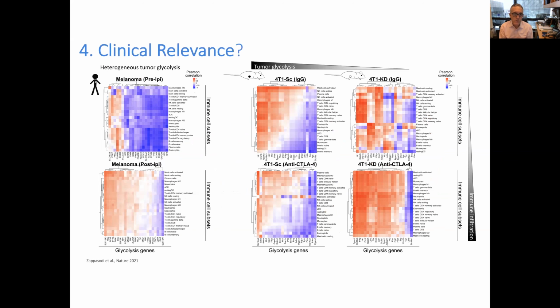So is there clinical relevance? Well, there actually is some. We looked at heterogeneous tumor glycolysis effects in both melanoma patients and also in mice that were bearing the tumors that either were scrambled, these were the 4T1s, or knocked down for LDHA. And we saw this relationship between the activity of the glycolytic pathway and the effector pathways of T cells.